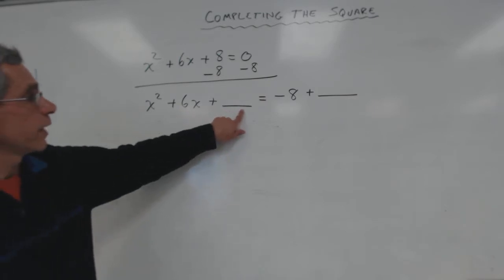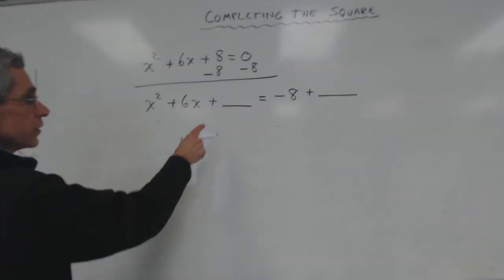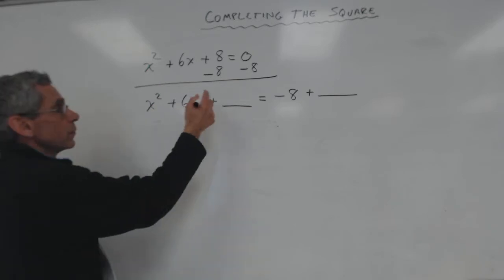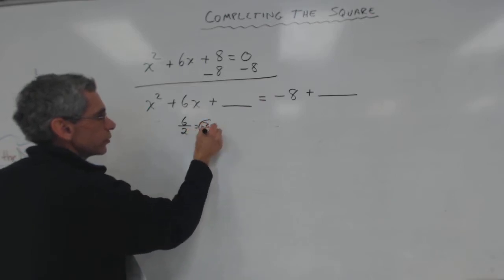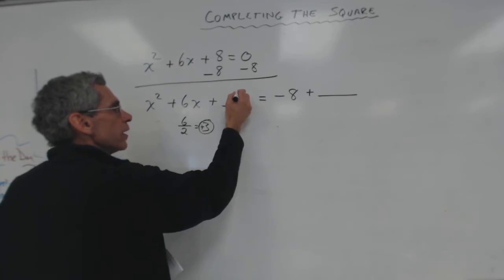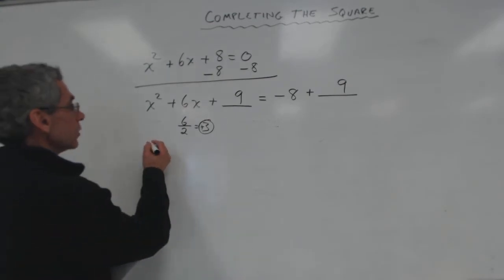This plus a space is equal to negative 8 plus a space. And what's in that space is the same number for both sides, right? So what's in that space? It's going to be plus 9. Half of 6: 6 divided by 2 is 3. Positive 3. I'm going to circle 3 for a second. And I'm going to put 3 squared is 9. And since I added 9 to the left side, I'm going to add 9 to the right side. Okay, you with me? So now let's see what we can do.